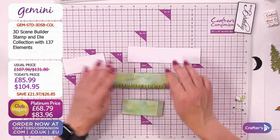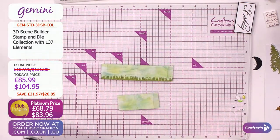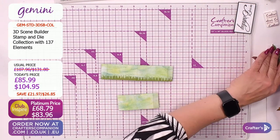So we're going to take these 2 pieces, I'll move my square ones to one side. I might put these measurements on the Facebook group for you so that you can see what you can do with them. So I'm going to bring in a couple of the stamps.